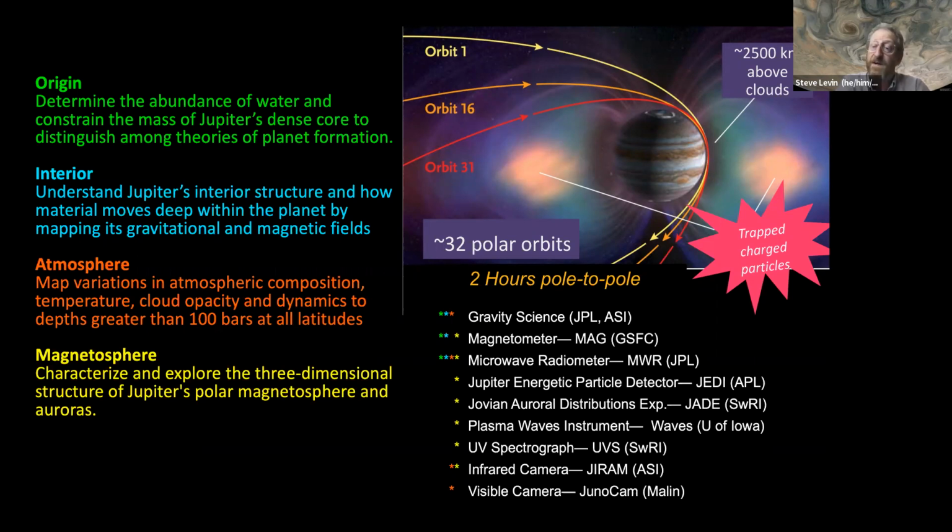By measuring the magnetic field, then, we're measuring what's deep inside the planet, because we're measuring, in effect, that ocean of liquid metallic hydrogen. And then a key instrument we brought that hadn't been done before, never to a giant planet and almost never to any planet, was a microwave radiometer. The key point there is the radio waves that the radiometer can see come from beneath the clouds. We can see through the clouds.